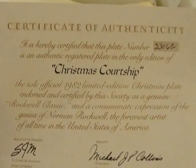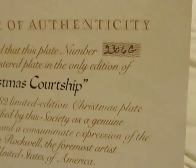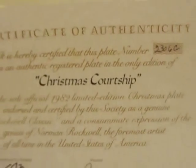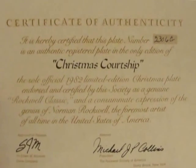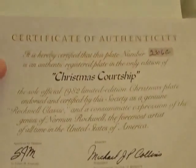Each Norman Rockwell plate comes with a certificate of authenticity. Make sure you have that, because the plate number is on the certificate, which proves that it is a Norman Rockwell. A booklet also comes with your collector plate, and this booklet has the history of the painting. It's wonderful. Make sure you have those too. It's very important when you're collecting Norman Rockwell plates that you have that certificate and that booklet and the box.